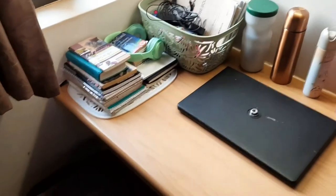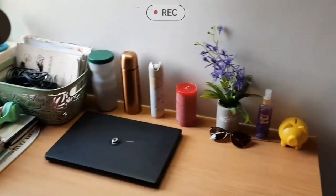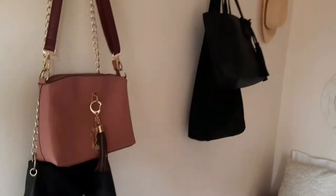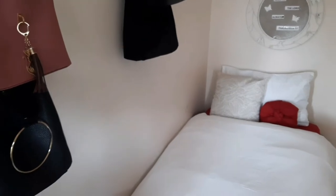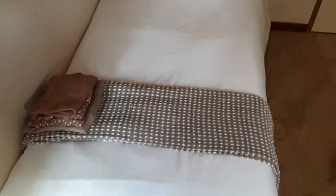I am done. That is how the table looks. Okay. And then that is the mirror. And then that is what's on the wall. How the bed turned out.